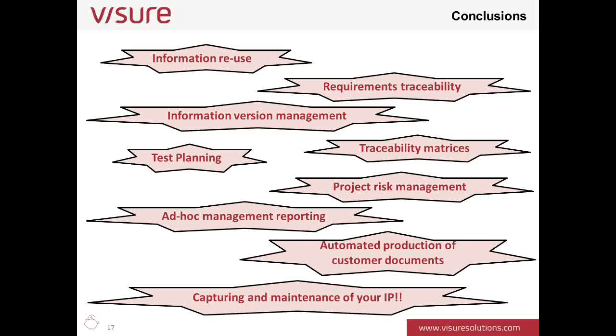You maintain a complete record of the as-built system rather than the as-specified system, ensuring that all the support documentation reflects the system as delivered. By collating the information as we've described, it provides a summary of the possible savings that could be achieved by the introduction of formal requirements management.